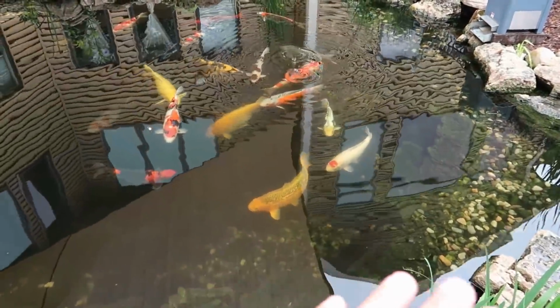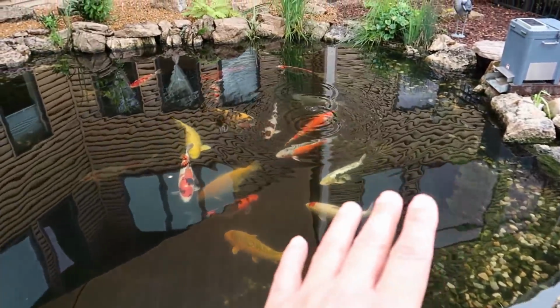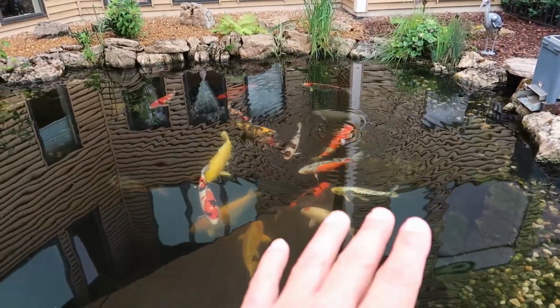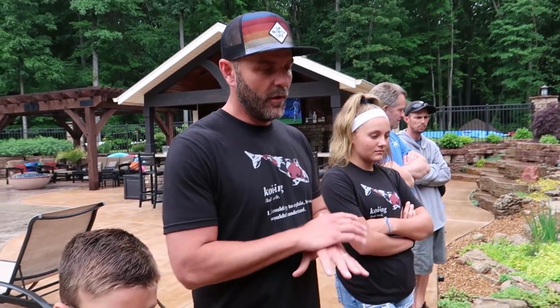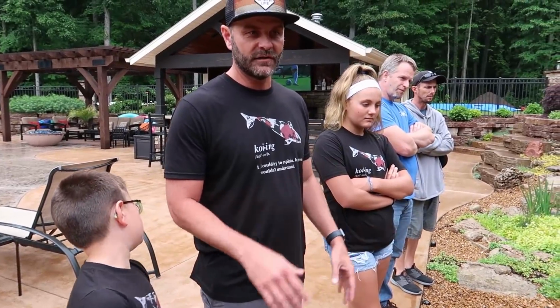This is one of the things about people that don't want to put rocks and gravel in: they don't want to have anything that could potentially hurt the fish. But the fish have been just fine since then, right? After you unboxed it? Yeah, no other fish that I know of have any marks from the rock and stuff.